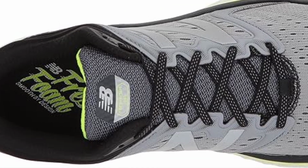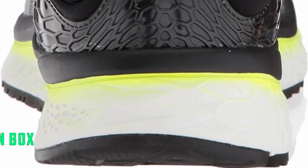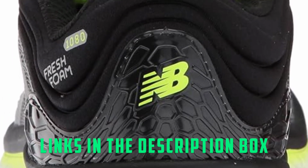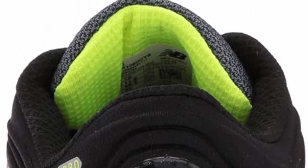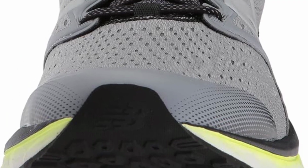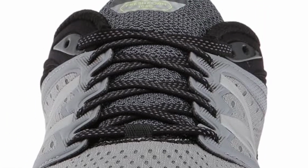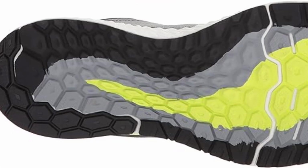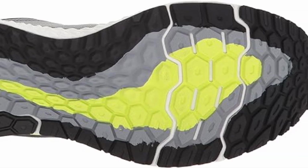Fresh Foam's innovative midsole is created from a single piece of foam that provides a plush, more natural ride. Booty construction. Engineered mesh. Blown rubber outsole. No-sew material application. Specs. Materials. Synthetic upper. Sole, rubber. Support, neutral. Additional widths, extra narrow to extra wide. Pros. No-sew application. Cushioned. Variety of sizes.